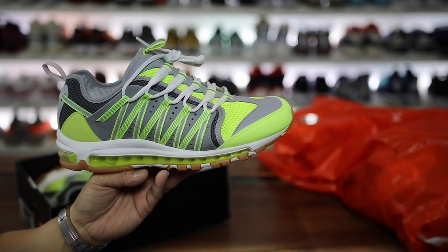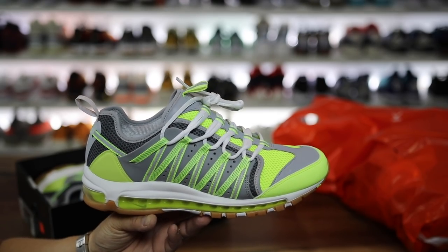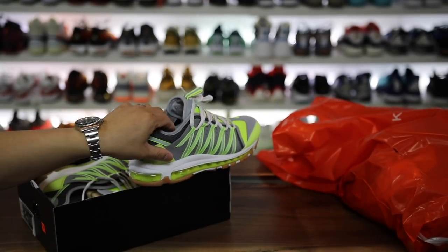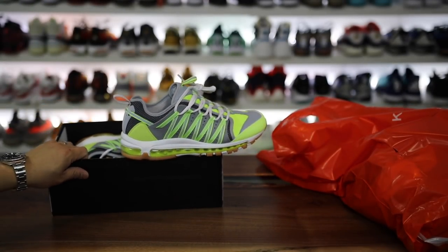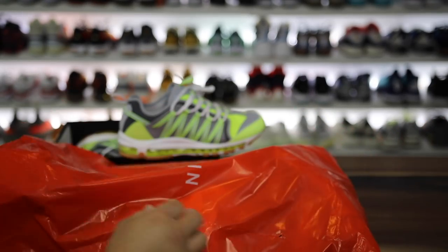I even bought a pair at like 40% off at the Nike employee store. So $56, I was like, yes, let's get a second pair. So that's the pair that I ended up getting right there. For the price, I think it was worth it and a win for myself. But I also got something else that's kind of weird, and I figured I'd show you guys.